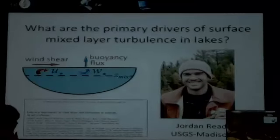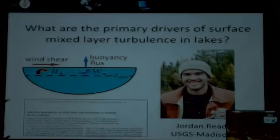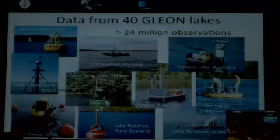Another thing we've done is with Jordan Reed again, the guy who developed Lake Analyzer. We've been able to look across all these lakes of different sizes and shapes at the ways in which wind forcing and convection dynamics influence stability of the water column. This is really core, basic physical limnology that is still open to a lot of questions. And Jordan's work required that we integrate data from over 40 lakes, so it's a lot of processing.